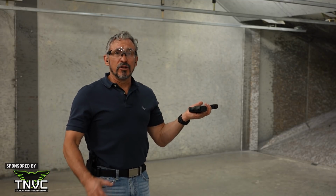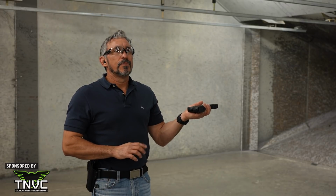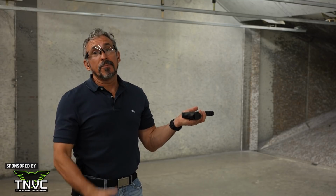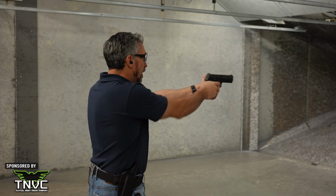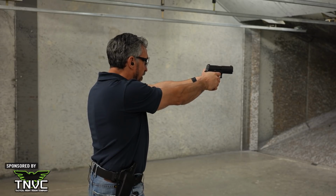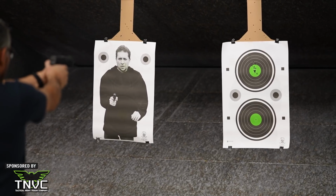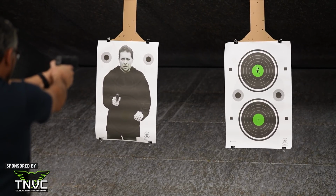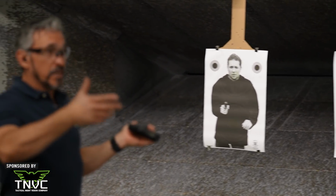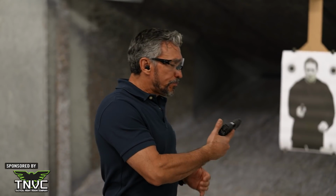All right, so the next thing I'm going to do is look at the dot as opposed to the top of my front sight. Looking at the dot as opposed to the top of the front sight will produce a shooting error where... So my shot group went high, right? And it went significantly high at this distance.